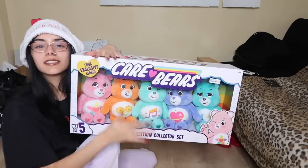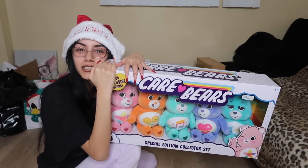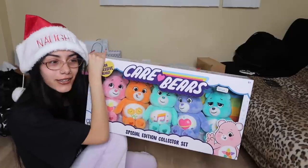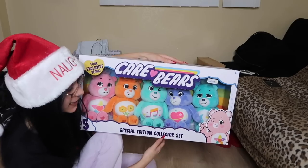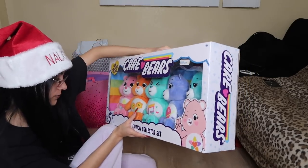I just saw this at the store. I saw this twice, and I just love it so much. I think it's so cute. I was like, why not get it for them? It's so cute. Care Bears special edition collection set. They're so cute. I had to.